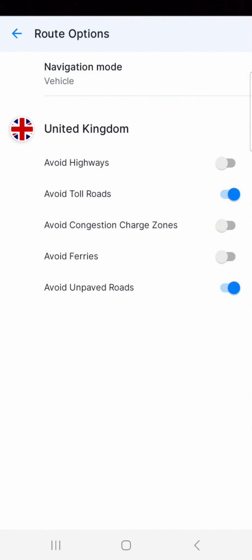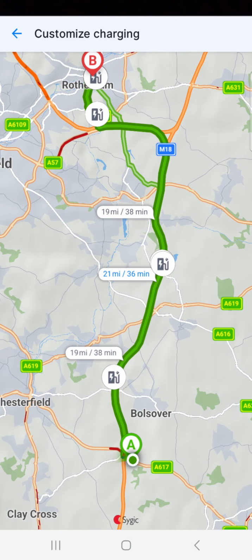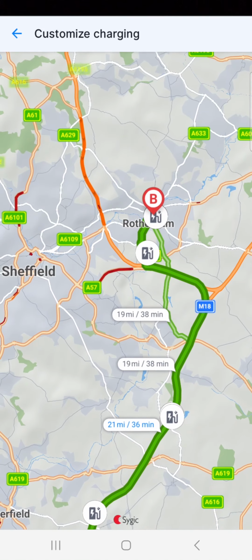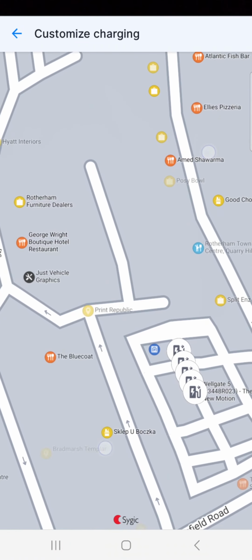You can avoid highways, toll roads, congestion charge zones, ferries and unpaved roads. Obviously unpaved road is being checked. You can also add stops along the way, pretty much the same as Google Maps is showing. Customize charging along the route. Let's see. Oh, sure. So it takes you to some charging points along the route, which is, man, you know what, it's great. That's very good.